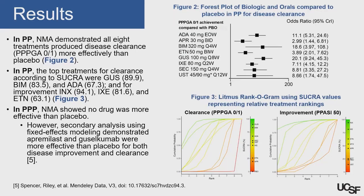So our results. For palmoplantar psoriasis, network meta-analysis demonstrated that all of the 8 treatments studied produced disease clearance much better than placebo. And you can see that in the upper right in figure 2. In the forest plot, you can see that all of the drugs studied have a confidence interval that does not span 1.0 on the left. So they're all better than placebo, which is great.